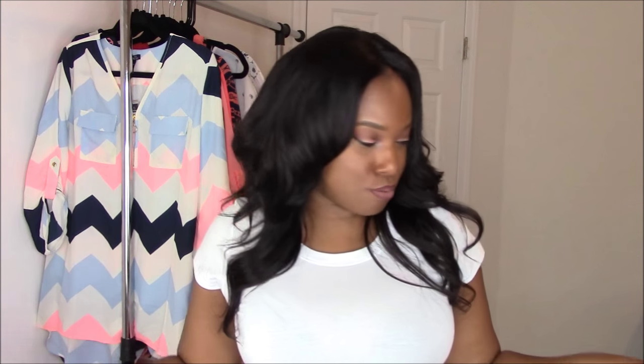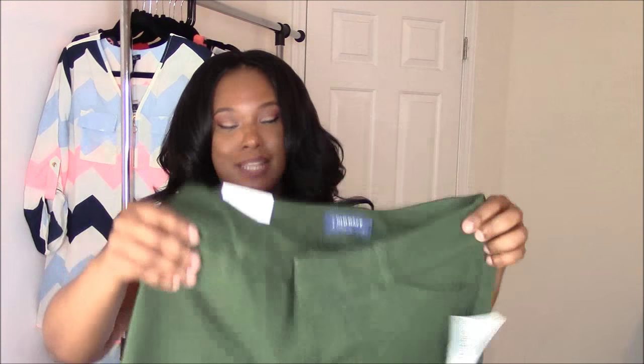So a lot of my shirts are large or a medium, and my pants are a size 10 across the board. My jeans, if I get a pair of jeans from H&M, I would get a 30 waist. I don't get 29. I'm not trying to be killing myself. But I got them in green.